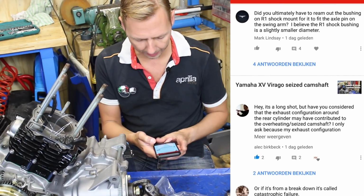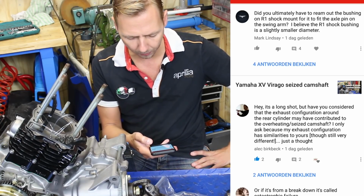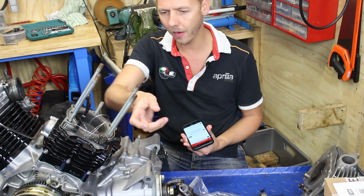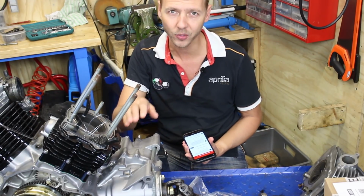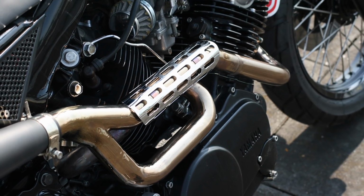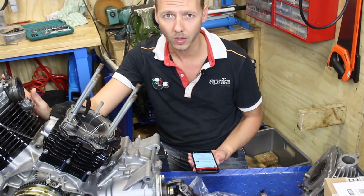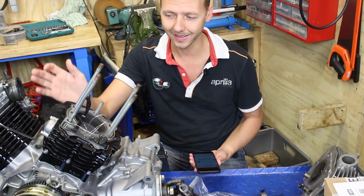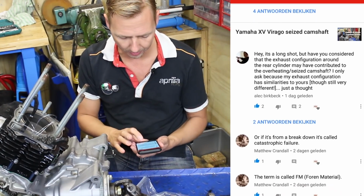This is Alec. Alec says, hey, it's a long shot, but have you considered that the exhaust configuration around the rear cylinder may have contributed to the overheating or the seized camshaft? Now what he's trying to say is I have this really narrow exhaust, the manifold goes immediately around the corner. I had exactly the same type of exhaust in my scrambler, so I don't think that this is so. And another few comments also told me the rear cylinder gets hotter than the front cylinder. This is true, but it's not that I really revved it up or that it didn't have enough cooling or whatever. So I don't think that is the cause, but it's a really interesting reaction.